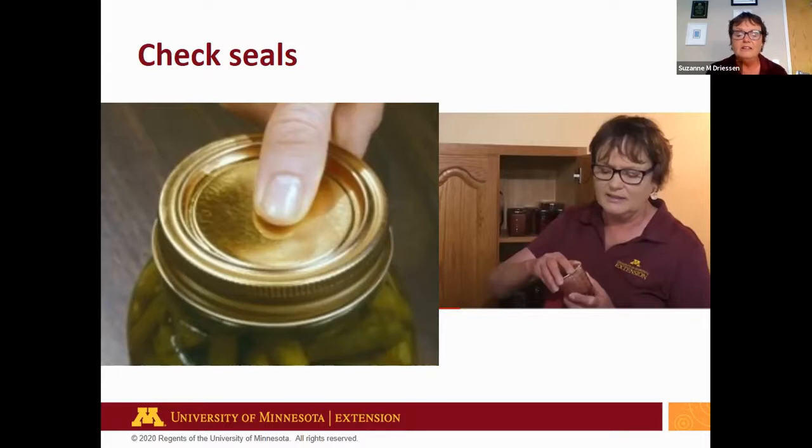And then the other thing is that you can hold it at eye level. You should see it to be concave. If it's straight across or bulging, that means it's not sealed. And you can refrigerate any unsealed product, treat them like an unopened product, and use those in a few weeks. Let's see. The other thing I will do is I make sure after that I tug on the lid a little bit to make sure it's on there securely and tightly.